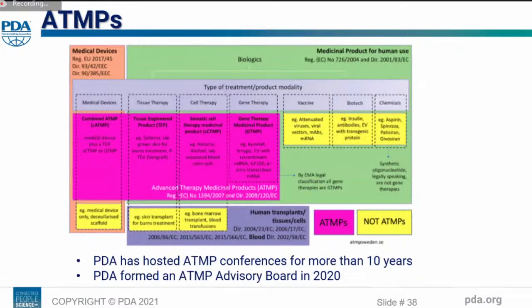If you haven't heard the term advanced therapy medicinal product, you will certainly be hearing about it. This general category covers a pretty wide variety of products. The term ATMP predominantly originated in Europe. In the United States, it was more common to use the terms cell therapy or gene therapy, but increasingly the term ATMP is being used.